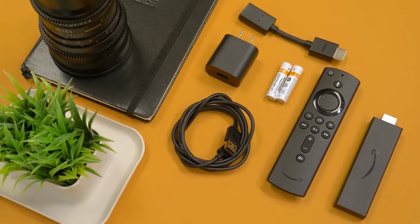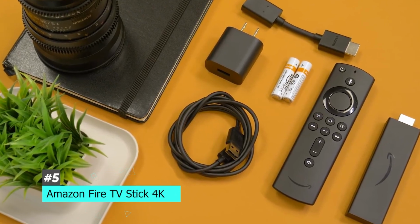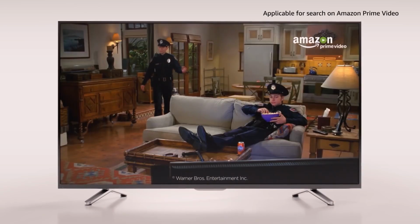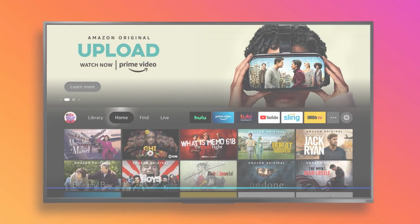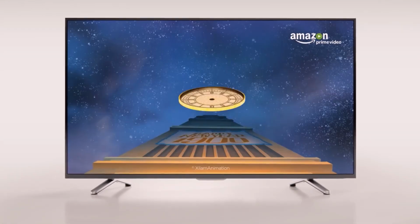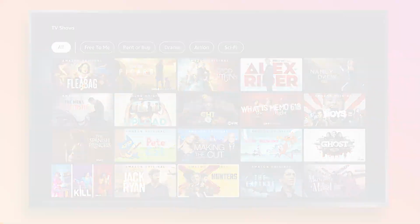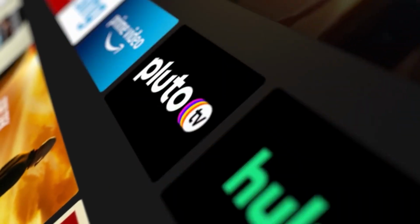Next up, we have the best Amazon Fire TV, and that's going to be the Amazon Fire TV Stick 4K. This is definitely an all-inclusive package. It includes 4K streaming, Alexa voice control, it's affordable, it's compact, and it does have support for HDR10, HDR10+, and Dolby Vision. The Fire TV 4K is excellent, and it does work with your favorite streaming services like Netflix, Disney+, HBO Max, Prime Video, YouTube, and more.